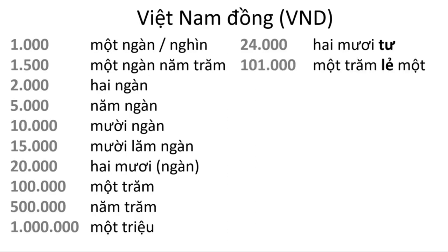101. When we get denominations of 1 to 9 after 100 or 1,000, then we need the linking word, which kind of means and in this situation. So 101. 100, rưỡi meaning half, so 100 and a half. So 1.5 hundredths, you could translate it as.